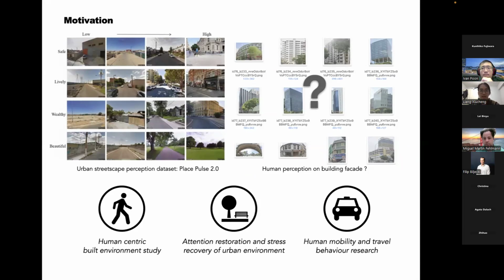However, it's a bit challenging and hasn't really been discussed how we can also evaluate building facade design, because this is also a very important aspect of architecture design studies, and it is important how this kind of architecture design can actually affect streetscape perception in the cities.